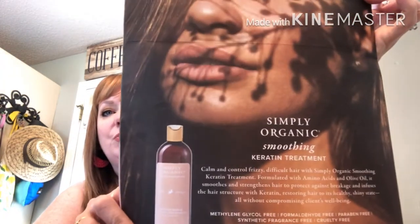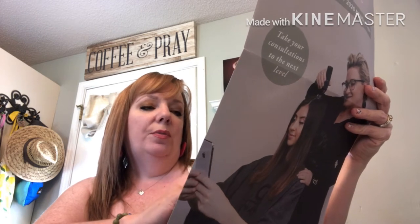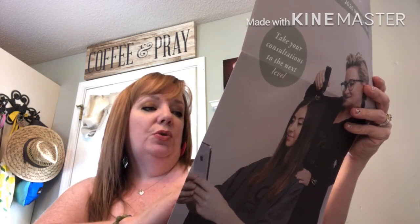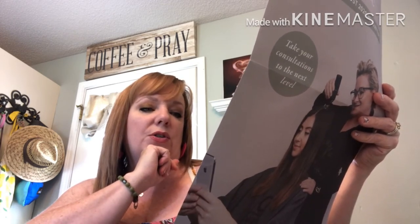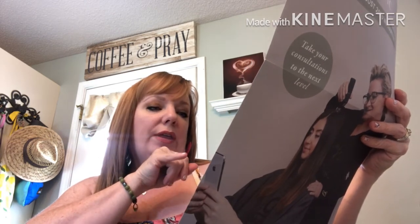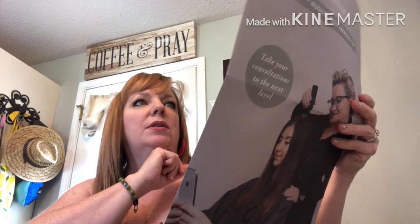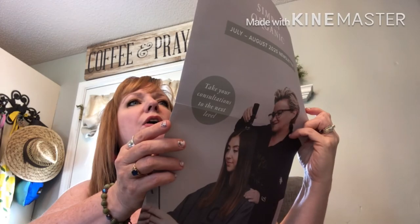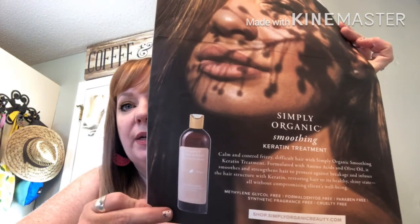Simply Organic Smoothing Keratin Treatment. So if you'd like smooth, straight hair, we can make that happen now. Calms and controls frizzy, difficult hair with Simply Organic Smoothing Keratin Treatment. Formulated with amino acids and olive oil, it smooths and strengthens hair to protect against breakage and infuses the hair structure with keratin, restoring hair to its healthy, shiny state, all without compromising clients' well-being. That's awesome. So there is another product. It says smooth, frizz-free hair up to 3 months. Wow. So that is a smoothing keratin treatment that I'm probably gonna get and try too.